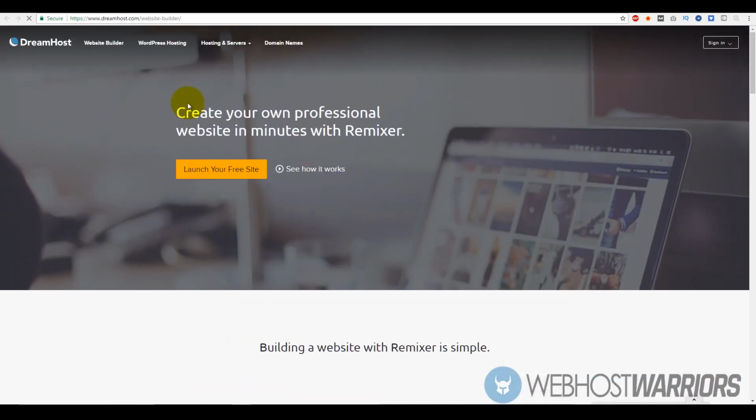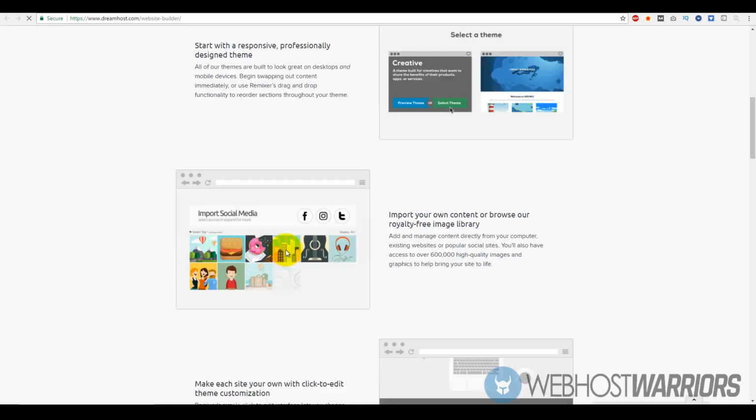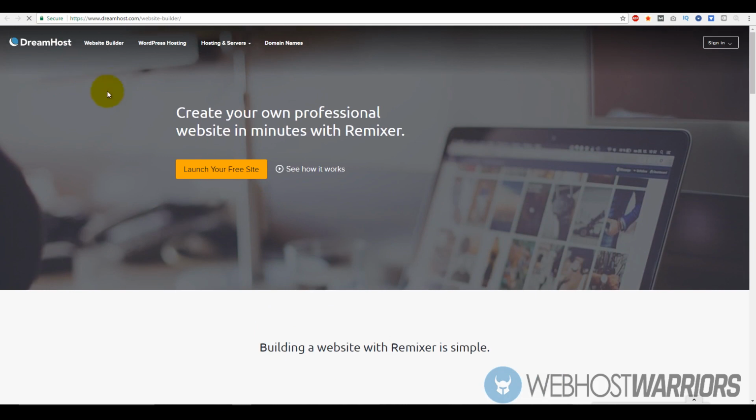A lot of other web hosting companies, they don't really provide that. Normally they will just provide like integrations with WordPress or other website builders out there. But the fact that they have this alternative as well, similar to what Squarespace or Weebly does, it pretty much gives them a separate edge, or a competitive edge compared to other web hosting companies.